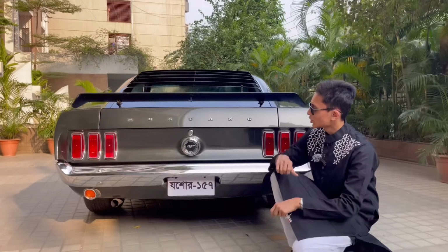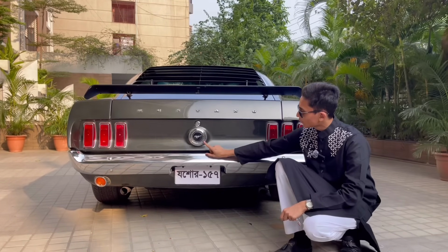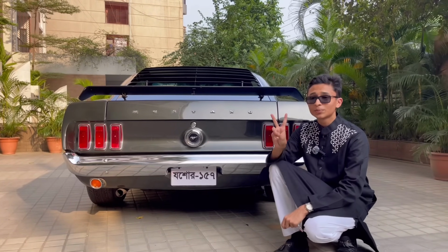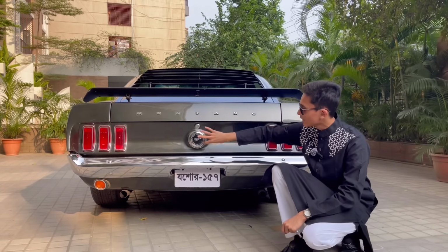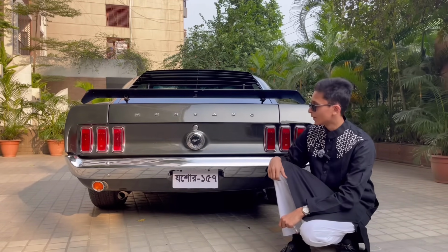Now let's come to the attention to detail of this car. First of all, you can see this. This is considered to be a logo, but this is actually the Mustang logo, and this is a twister that you open for filling up the car.